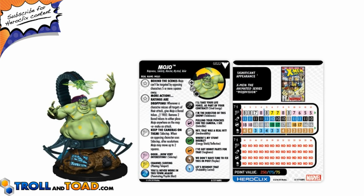Then at 175, he has an 8 movement with that special, 11 attack with Psychic Blast, 18 defense with Invulnerability, 4 damage with Probability Control. And then at 75 points, he has that 8 movement with special, 11 attack with Telekinesis, 18 defense, Invulnerability, 3 damage with Perplex. I like him at his 75 point line, but I can see why you would want the other ones.